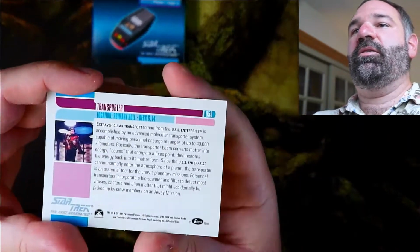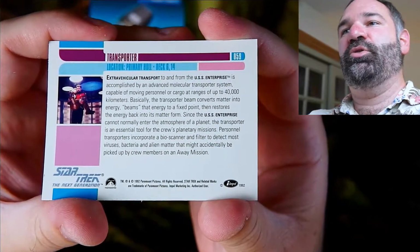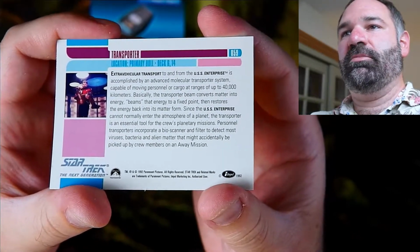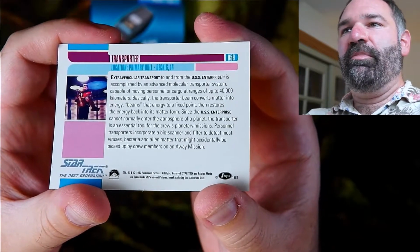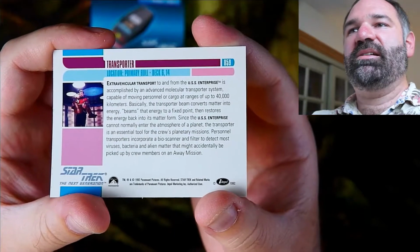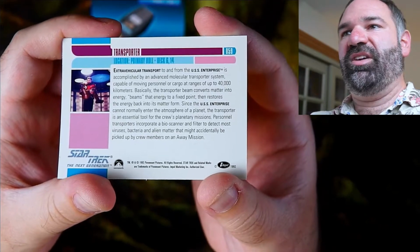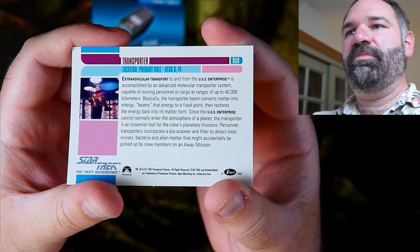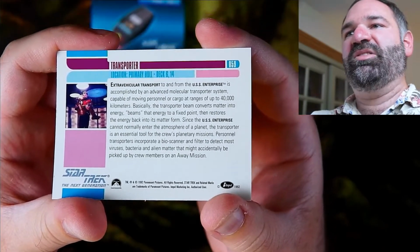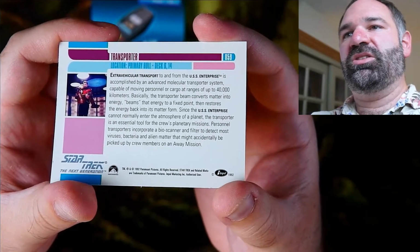All right, so let's see what we can learn about transporters here. Extravehicular transport to and from the Enterprise is accomplished by an advanced molecular transporter system capable of moving personnel or cargo at ranges of up to 40,000 kilometers. Basically, the transporter beam converts matter into energy, beams that energy to a fixed point, then restores the energy back to its matter form. Since the USS Enterprise cannot normally enter the atmosphere of a planet, the transporter is an essential tool for the crew's planetary missions.